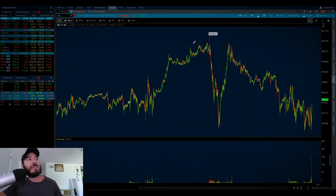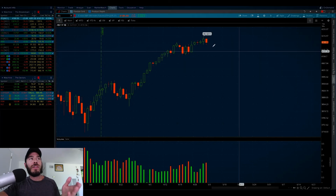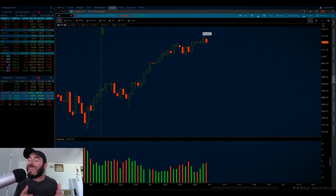When we take a look at the S&P from a daily, you can see that all-time high yesterday. Are we putting in a top? I don't know. It's hard to say with so much going on economically across the board. Everything looks good. But we'll come back to the S&P in a bit and discuss next week's expected move. Let's move on over to the Russell 2000.